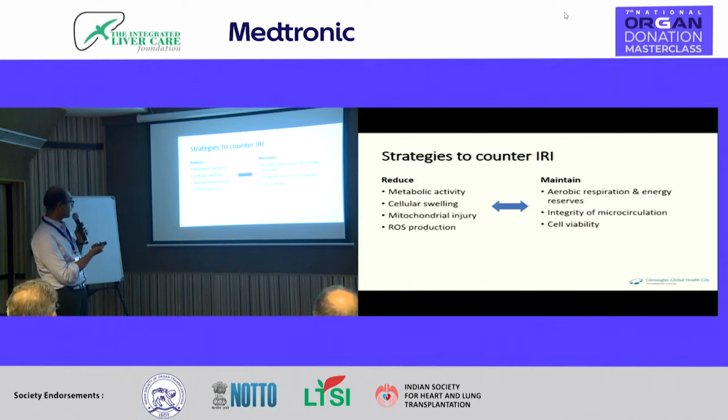So how do we counter this ischemic reperfusion injury? We need to reduce the metabolic activity of the cell, so the production of these metabolites is decreased. We need to reduce cellular swelling, minimize mitochondrial injury, and again reduce the reactive oxygen species. At the same time, we need to try to maintain at least a little bit of aerobic respiration so that at least the pumps work. The cells don't need to repair or regenerate, but if the pumps work, the morphology of the cells is maintained. And then we need to maintain the integrity of the microcirculation so the no-reflow phenomenon doesn't happen, so the vascular network is open when the reperfusion starts.